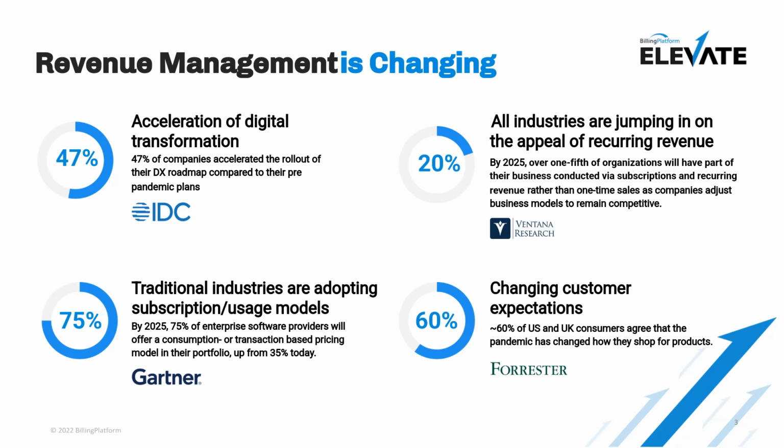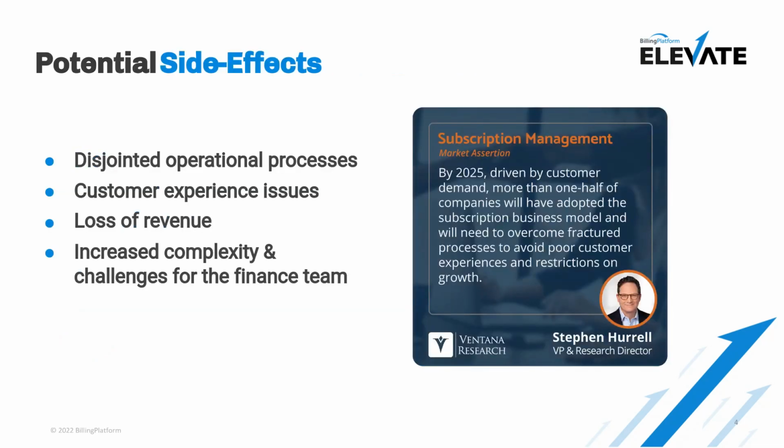And finally, customer expectations have changed. I think we can all agree we'd like offers to be customized to our preferences, we'd like a frictionless buying experience, and we'd like faster responses. But what are the implications of these changes? In the past, one of the biggest challenges of subscription models was simply collecting payments. Businesses lacked sufficient infrastructure to collect recurring payments from thousands or even millions of customers. Today, it's so much more than that.